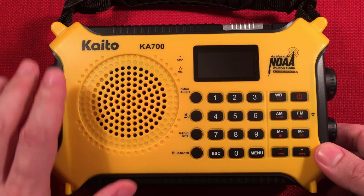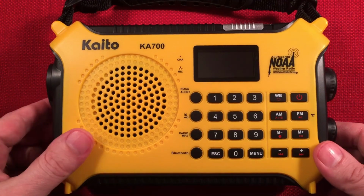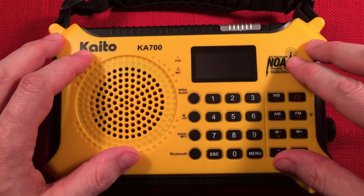I'm really digging it. This is going to be my go-to emergency radio from now on. I love what it does. It does very well, so I'm very happy.